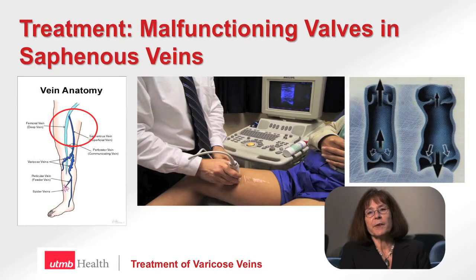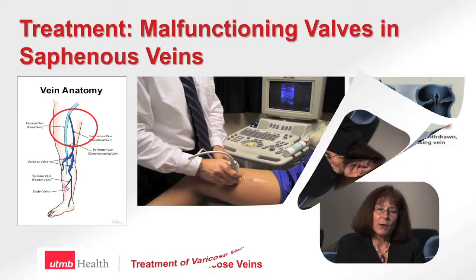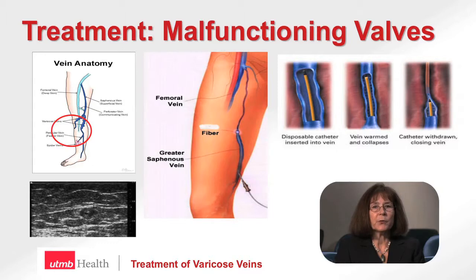That large saphenous vein in the thigh that often has malfunctioning valves is treated with a procedure called an ablation. We first diagnose the problem using an ultrasound, and you can see a picture of the vascular technologist with the ultrasound probe on the patient's thigh, identifying the vein and the fact that the valves are not working properly. Once this is done, we do a procedure where we insert a small catheter into the vein around the level of the knee. It's advanced up to the groin, where the saphenous vein joins the deeper veins in the leg, and then the catheter is heated up and the vein is injured and closed.